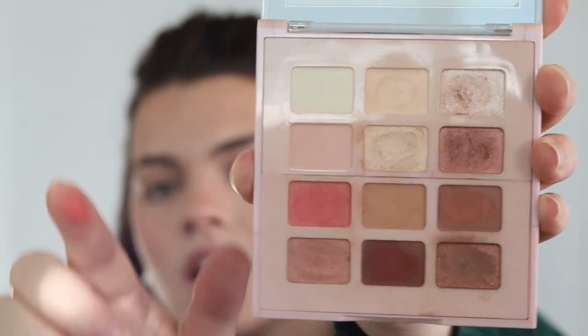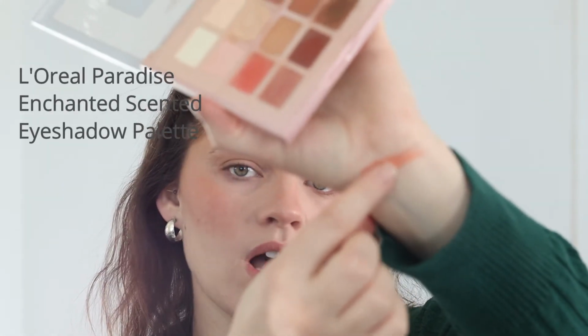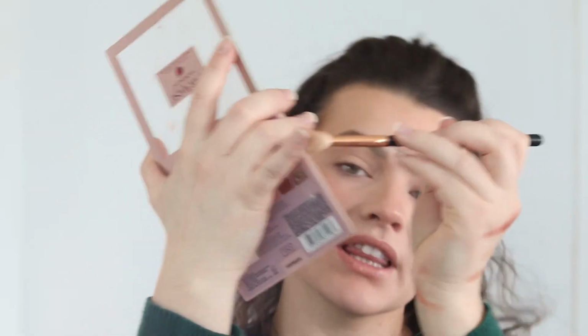Oh my gosh, these shadows. Every time I use them, okay, that was one swipe. Just one swipe right there. They swatch so beautifully. They're so soft and velvety, but they're buttery. They're creamy. Okay, we're gonna use a fluffy blending brush. Go right in here into this transition. Beautiful, beautiful brown right here.